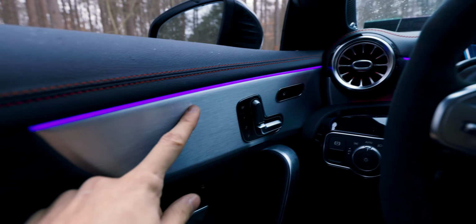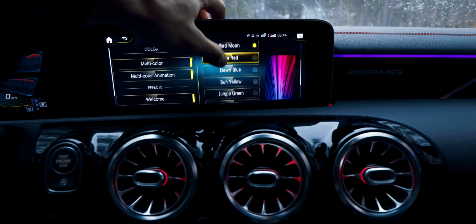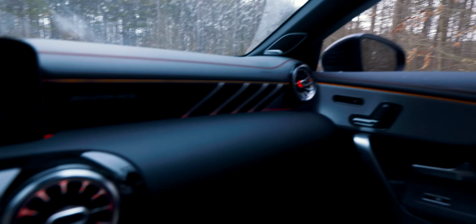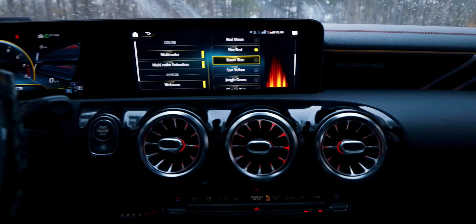And then here, interior lighting. The interior lighting goes into the pockets here, and down in the footwells, you can see it's red. If we go, it's kind of hard to move around. So there's actually a lot. I didn't really notice how many there was. So there's fire red. So that just changes everything to like an orange fire. So it kind of looks like it is a fireplace.